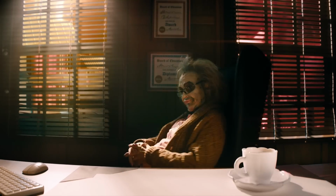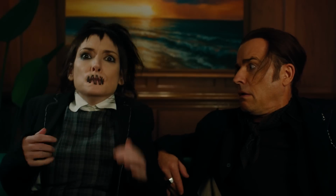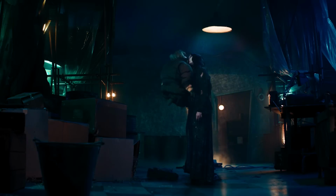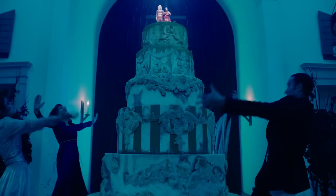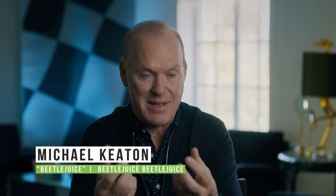Working on Beetlejuice Beetlejuice, I think the main thing was to make everything real. Oftentimes, what you see on set looks so different than what you see on camera, but here you're getting exactly what you're seeing in the final product, which is really amazing. To dig into that aesthetic of the first film, which wanted to feel handcrafted, as opposed to digital or super slick. And that's the fun of this. There's that feeling that somebody made this, like handmade it.